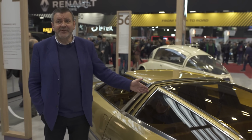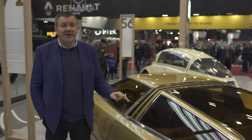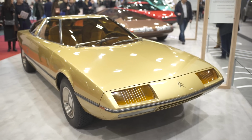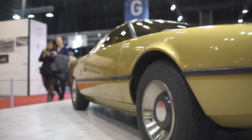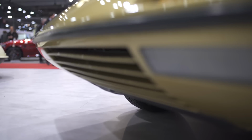More the pity when you see this car, which even now, almost 50 years old, still looks exceptional today. You know, very sleek, very modern, very Citroën, and, I say, very, very Bertone. But it's just a great thing to see, and for me to be here standing next to this car today is just fantastic. It's made the trip to Paris for Retromobile worthwhile, never mind all the other fantastic cars that are here.